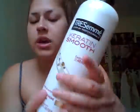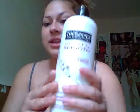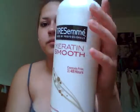And then I got the Keratin Smooth that controls frizz for up to 48 hours, the conditioner, because I have a lot of shampoo. Shampoo, I kind of think, is just to get out hairspray, gel, or any product in your hair. But conditioner is made to be smoothing, so I really invest more in conditioners than shampoos, because shampoos aren't nourishing your hair, they're actually taking out the oils, so it doesn't really matter. Yep, this is really good.